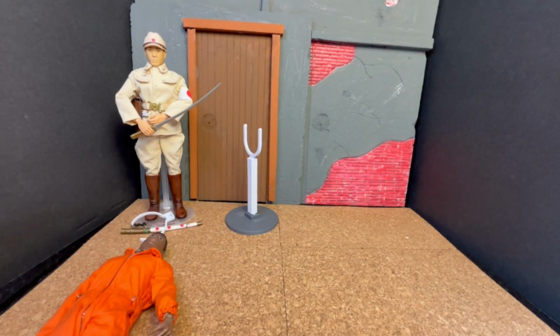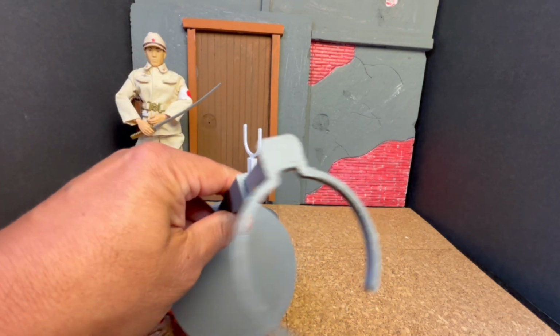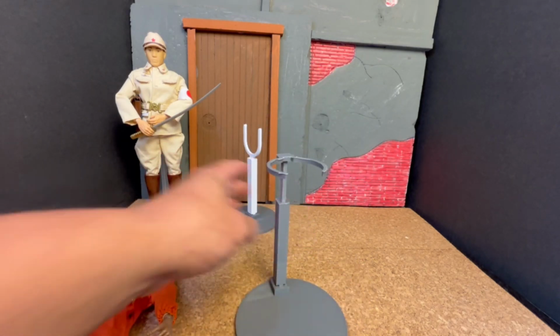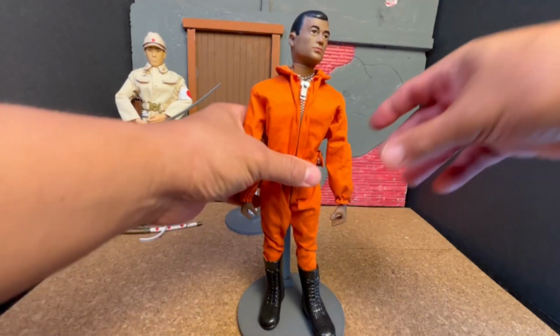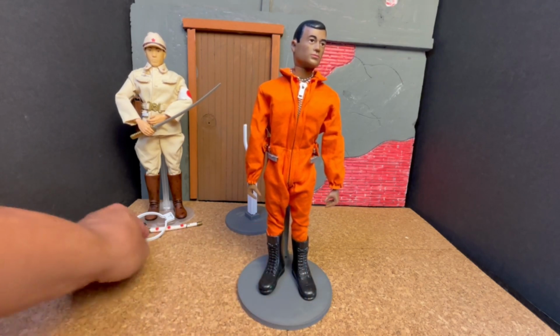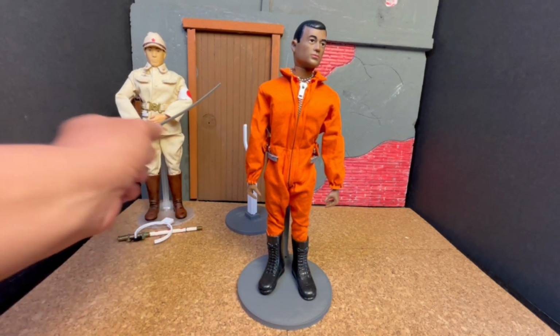Then I drew another one, and I moved it to the end, just like these other stands, and I took that clip, I just added this to it to where it's adjustable, and basically I can stick my Joe in there, and there he is, with this little C-clip that I drew up. All I did was just make it larger.